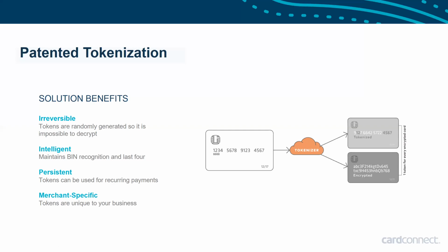So that's one of the other main ways that we take you out of PCI scope and keep you in compliance along with point-to-point encryption. Like I said, they're impossible to decrypt. You can recognize it with the last 4 of the card number, and they are unique to your business.